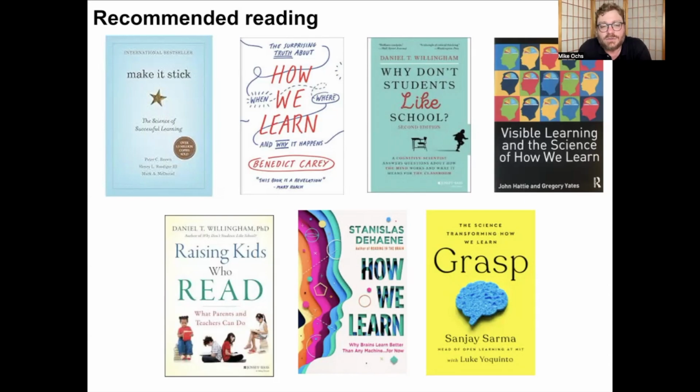The number one, head and shoulders above the rest, is Make It Stick: The Science of Successful Learning by Brown, Roediger, and McDaniel. This is the one book in my life, especially recently, the only book, I'm not exaggerating, it's a true story, that I've recommended to people, and I recommend books to people all the time. But this is the one book where people have sought me out later, usually months, sometimes years later, and they say, "Mike, that book was a really good book." And I'm like, "Really? Wow, that's great. I thought so too." But it's the only one.